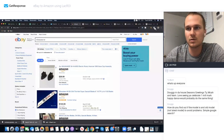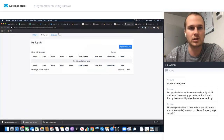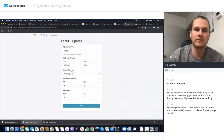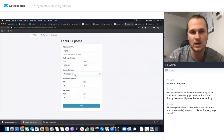We're going to jump over to here. We're going to go to this. We're going to go to this little icon here. I'll show you guys 2 things. One, whenever you guys do this on the new stuff, this is going to be the template you're going to have. So if you change this price, like whatever the max price is, I'd say I do $9,999, if you do majority categories, you can do that. Or if you have min, max, sales rank, or new sellers, you can do that real fast.